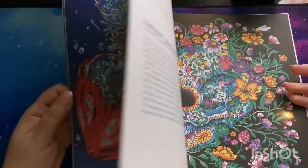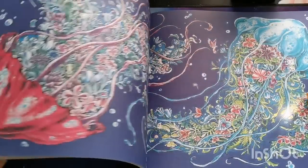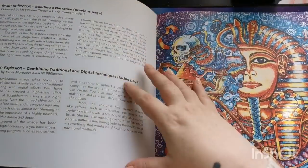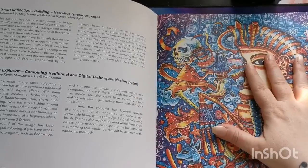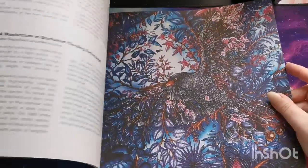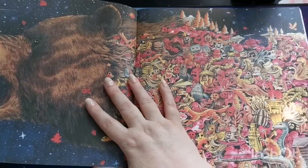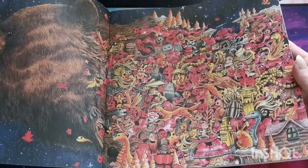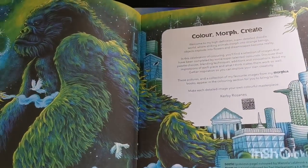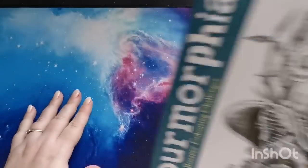In the front of this book, we get some of Kirby's images that have been coloured by other colourists. So you get inspiration here as well, and a little bit about the colourist and what they've used on the pages. We've got their recognition there, which is lovely. It's really nice to have these coloured pages in the front. I love this gorgeous bear with just the reds, yellows and oranges. The limited palette, fantastic. Look at that. Stunning. So that is Colormorphia by Kirby Rosanes.